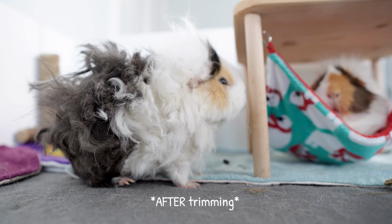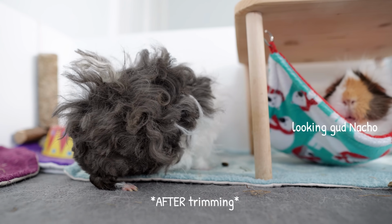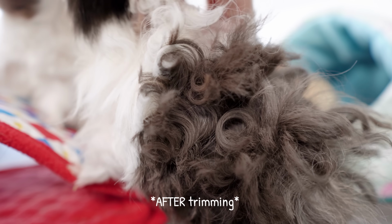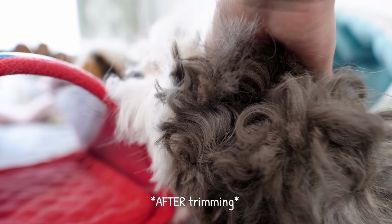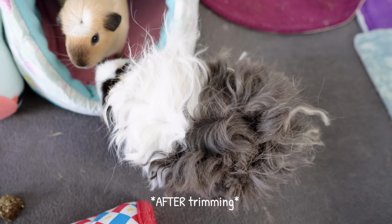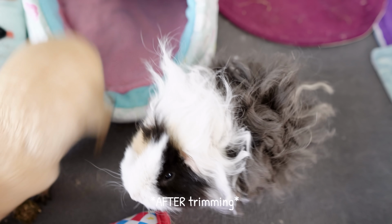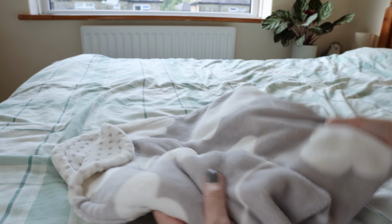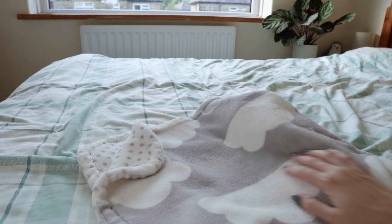Also, they generally don't like it, so I don't think it's necessary to do it that often, and I'd go as far as to say it's okay to do this once a week or even less, depending on the hair that your guinea pig has, how easily it gets into tangles, and whether they like being brushed or not. As you're about to see, Nacho absolutely hates being brushed.